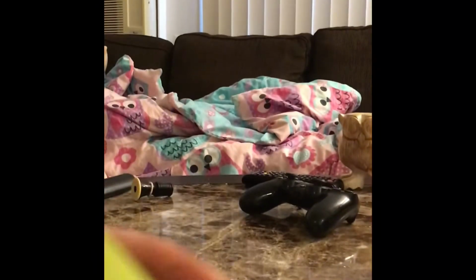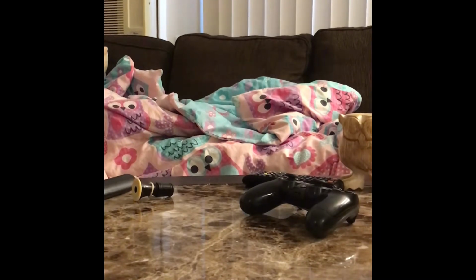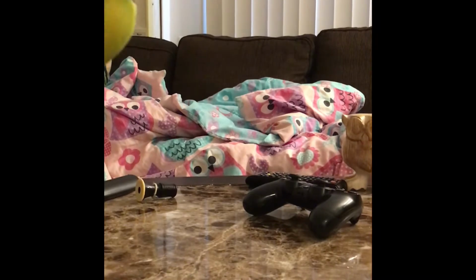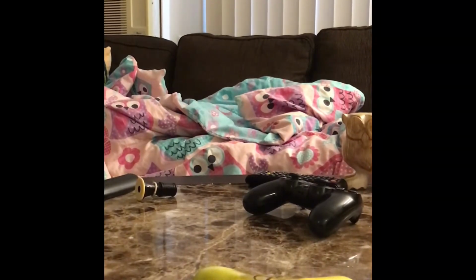I think you should go to sleep now, banana. Okay, I go to sleep. So, bananas are actually really hard to put to sleep. Alright, so let's grab our banana and put him to sleep. It's supposed to be really hard to make a banana go to sleep. Alright. Banana, go to sleep. Wow, it's not as hard as I thought.